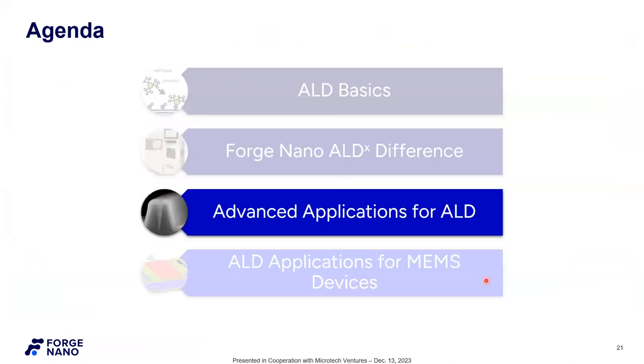Okay. So before I talk about some more advanced applications for ALD and how those relate to MEMS, I do want to pause for another question break. So, Mike, I know we had quite a few more questions. I don't know if there's some that you want to focus on here.